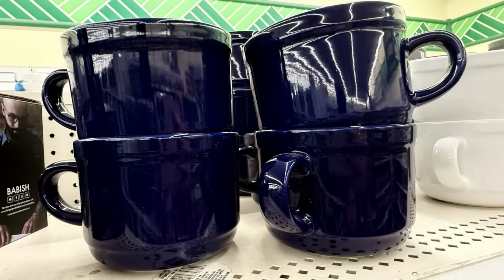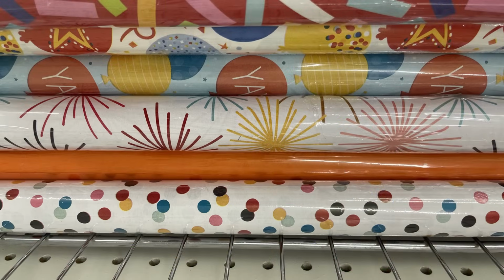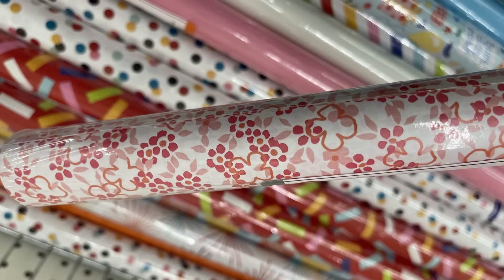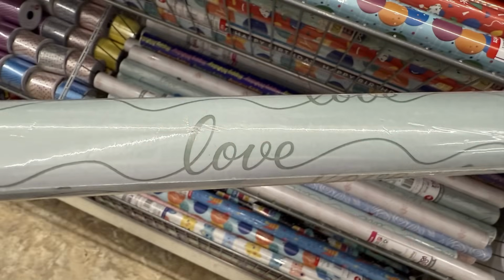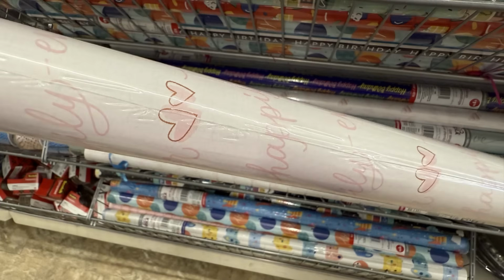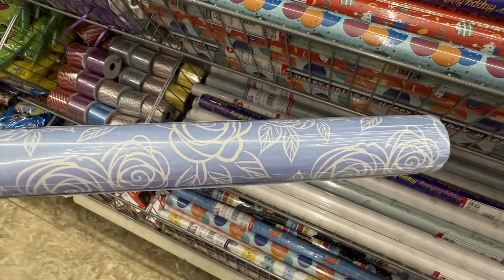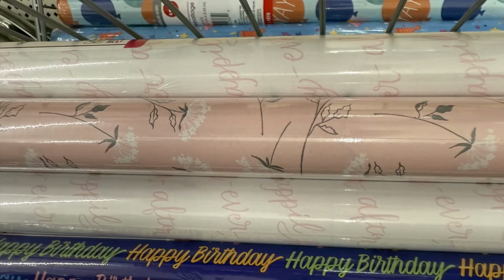And then for the party supply section, there really wasn't a whole lot new. They had a bunch of rolls of the gift wrap. That had been pretty picked over for quite a while, so it was nice to see them finally fill up the gift wrap. There were quite a few new ones out, especially for the wedding theme. Lots of hearts and flowers. They had lots of the pastels, like pinks and blue.